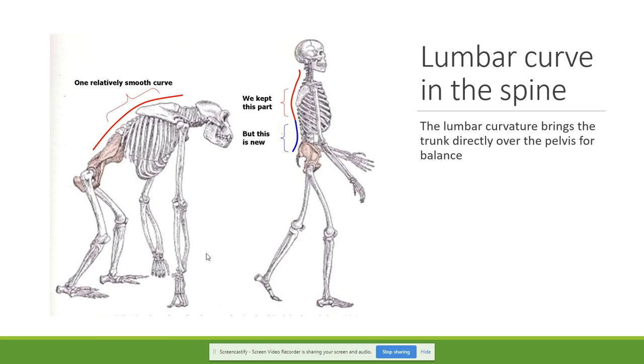The second one is the lumbar curve in the spine. If you see here in the back of the skeleton, they have the lumbar curve that helps the pelvis and also the neck to maintain this straight upward position. In the case of the chimps and other apes, they don't have a lumbar curve in the spine.